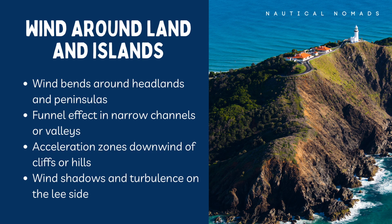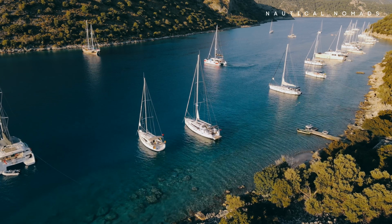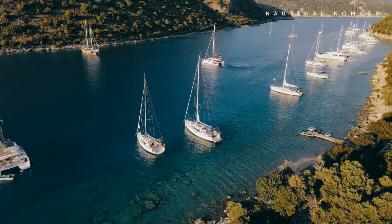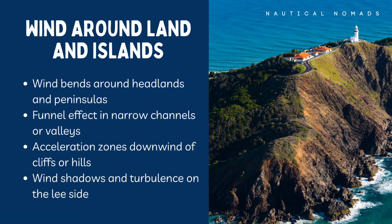When you sail near islands or along rugged coastlines, things get even more interesting. Wind doesn't just stop when it hits land, it flows around it. It can funnel through gaps, accelerate around headlands, and form turbulent eddies on the downwind side. In narrow channels or valleys, the wind can feel twice as strong due to compression. In a wind shadow, just a few boat lengths can mean the difference between drifting and blasting along. Learning how wind interacts with terrain helps you choose the best course, trim, and even where to anchor.